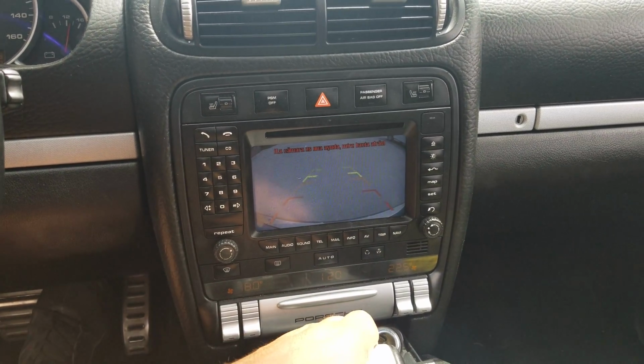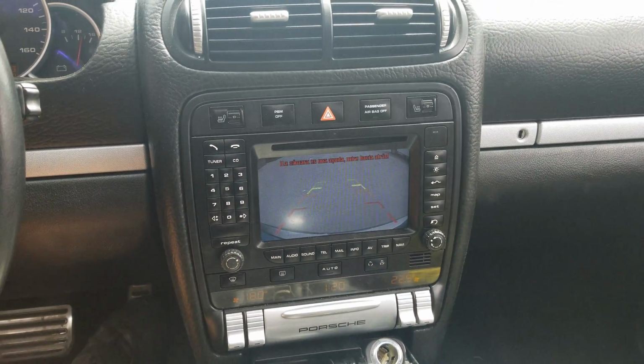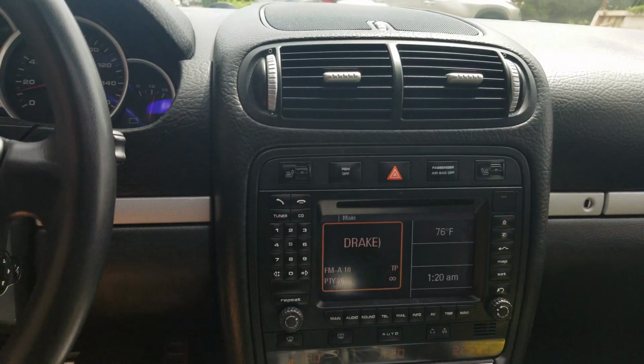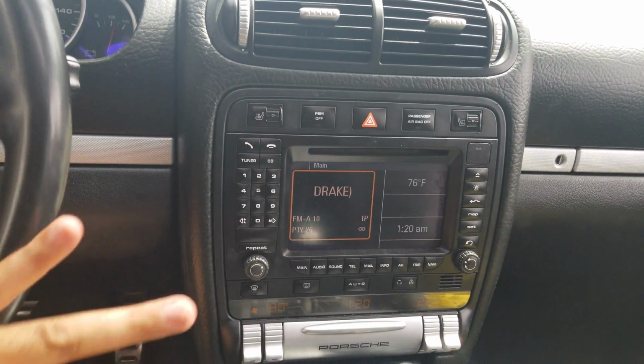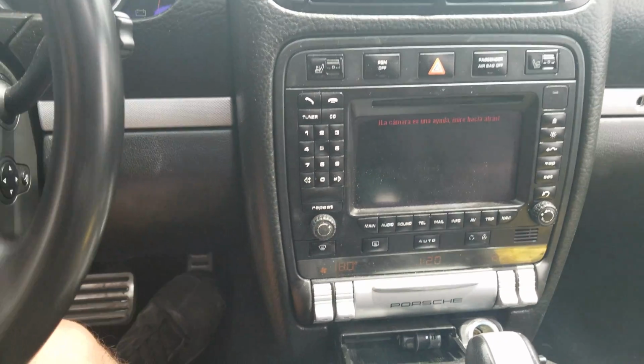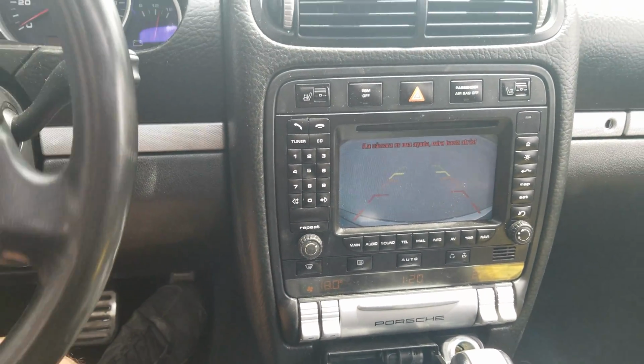I'm gonna go back to drive mode. And the camera goes away. It goes away around 15-20 kilometers an hour. The backup camera for different Porsche vehicles and other vehicles can be found at Car System Installation.